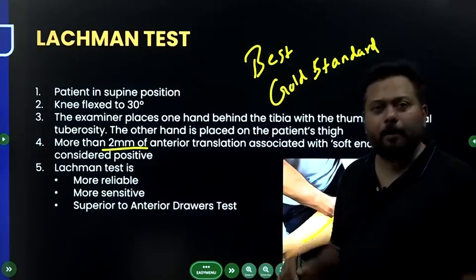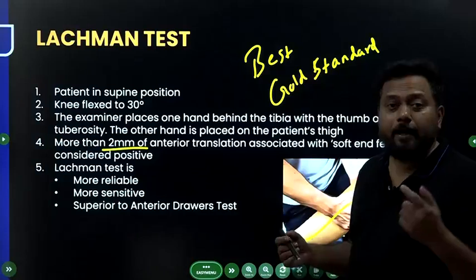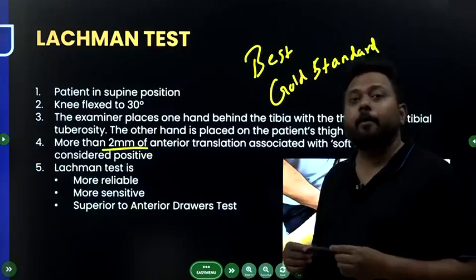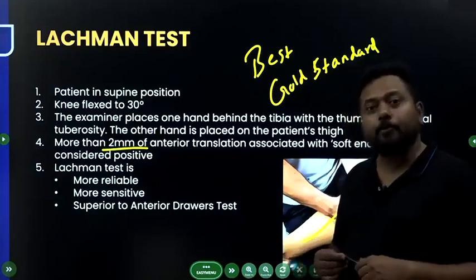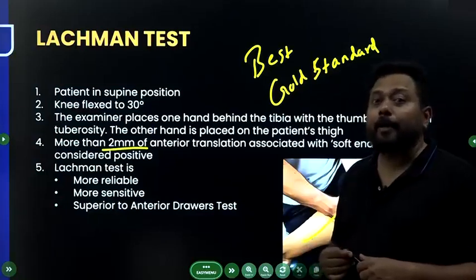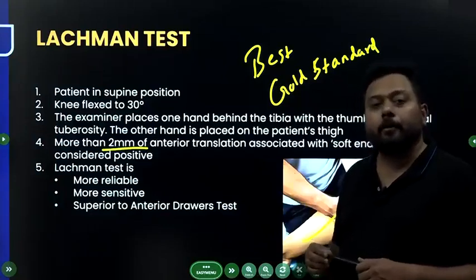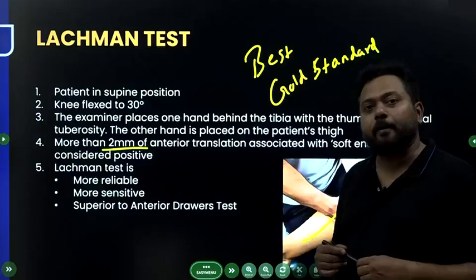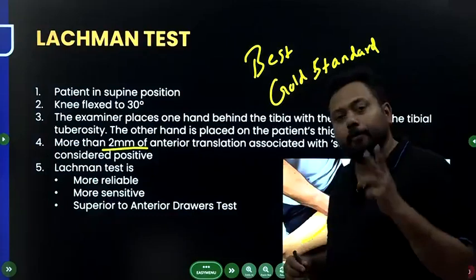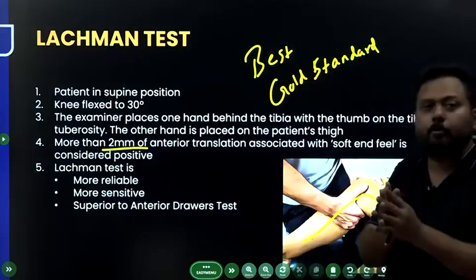Reason number two, no doorstep phenomenon. The doorstep phenomenon, as I explained in the last slide, may be present in anterior drawer. When there is associated medial meniscal injury, especially of the posterior horn of the medial meniscus, anterior drawer may be negative, whereas Lachman will be positive. Even when medial meniscal injury is associated with the ACL injury, it will clearly tell you whether the ACL is gone or not. For these two reasons, Lachman is superior to anterior drawer.